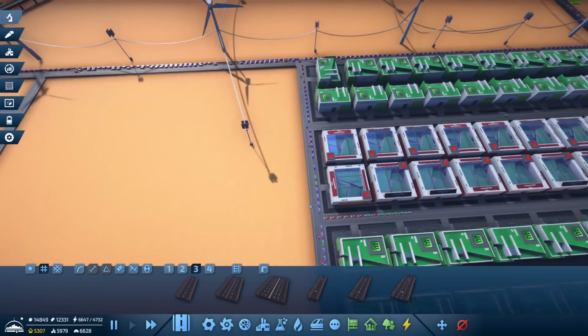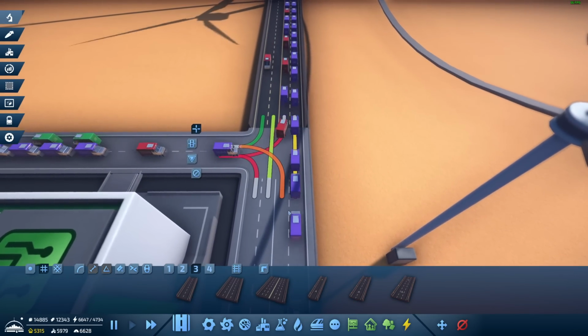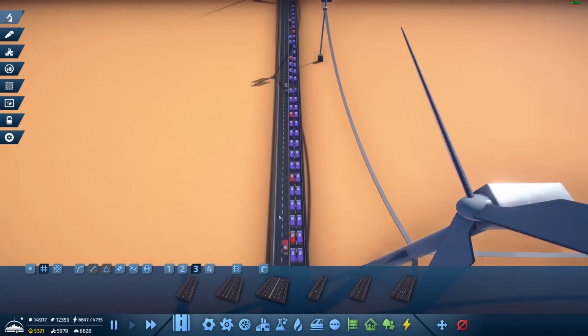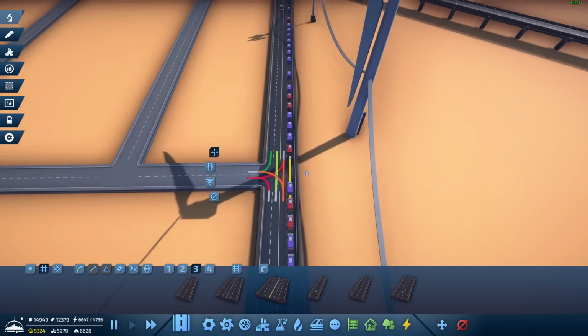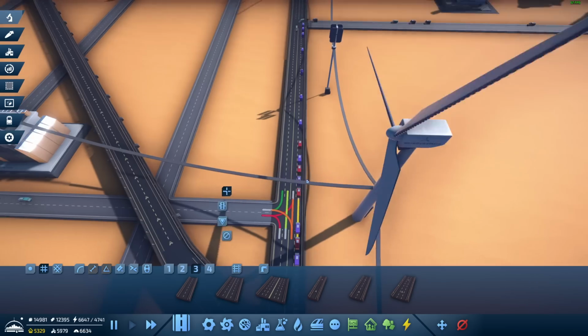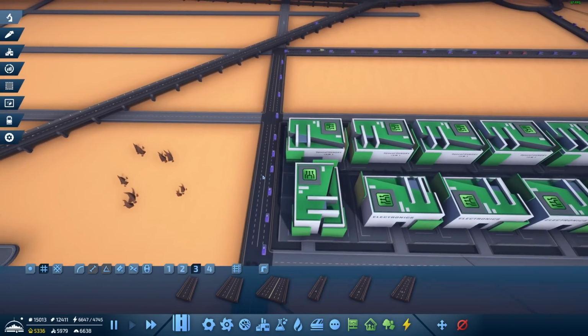Okay, next thing I want to do to try and fix these problems is traffic. Bumper to bumper, and then that's one lane. So straight away I've cut off 50% of the throughput. That's one lane. That's 2 lanes at least.